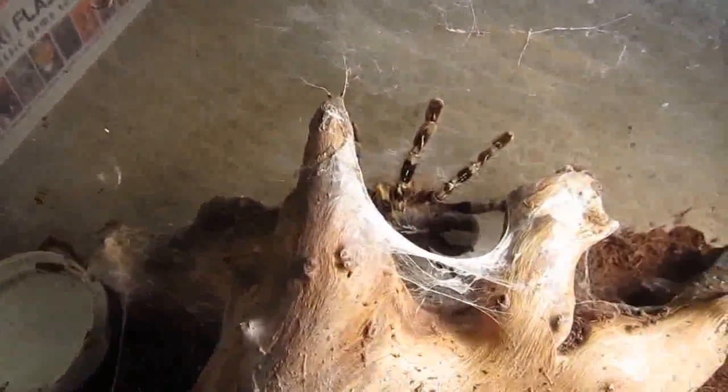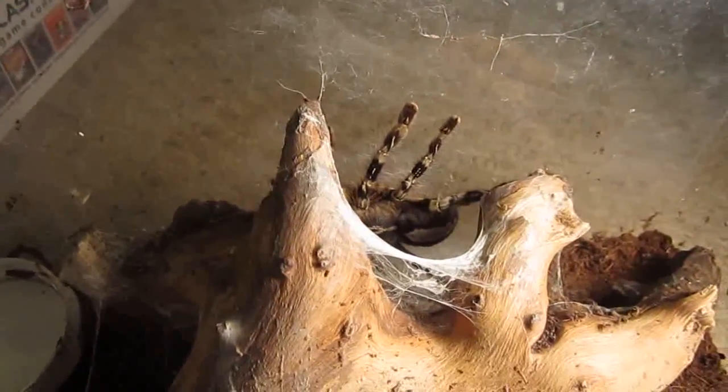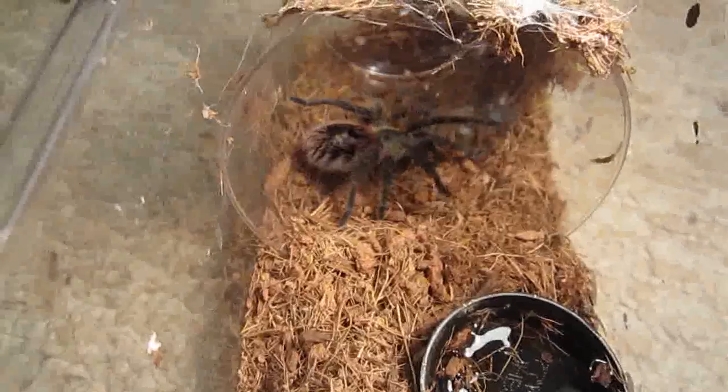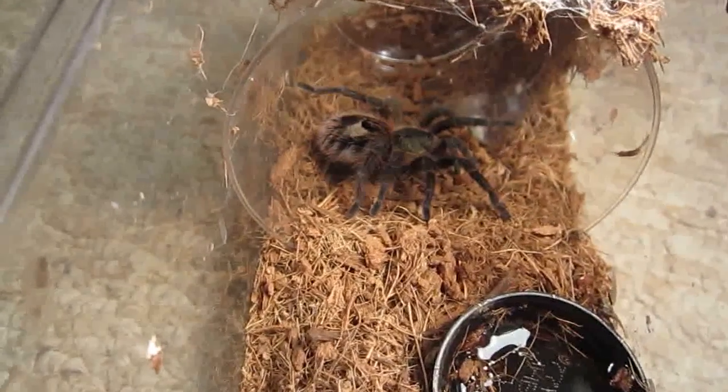I got her a new water dish. That last one was looking kind of yucky. Alright, well, you enjoy your treats. Alright, next. Here's my Theraphosa parvula. Doing great.